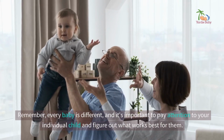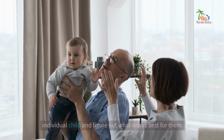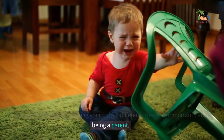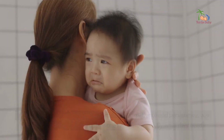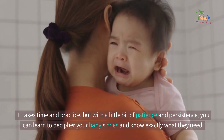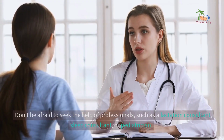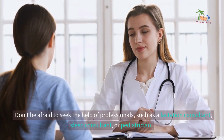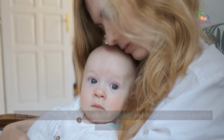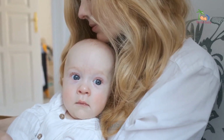Remember, every baby is different, and it's important to pay attention to your individual child and figure out what works best for them. In conclusion, understanding your baby's different cries is an important part of being a parent. It takes time and practice, but with a little bit of patience and persistence, you can learn to decipher your baby's cries and know exactly what they need. Don't be afraid to seek the help of professionals, such as a lactation consultant, sleep consultant, or pediatrician. And above all, remember to trust your instincts and do what you feel is best for your baby.